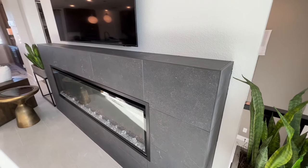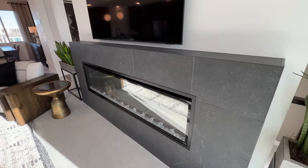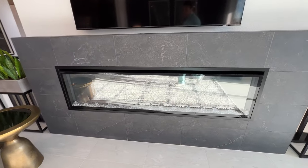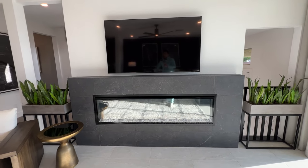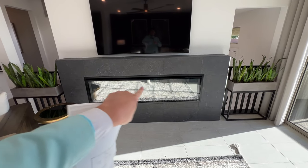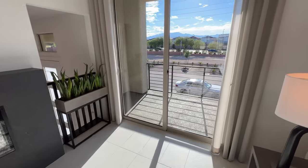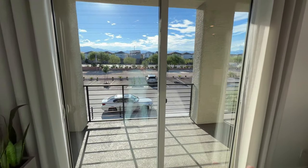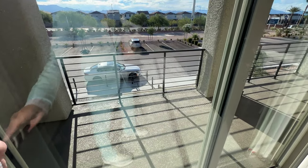This is a very nice mantle of your fireplace. The fireplace is definitely an upgrade, guys. See how they make it really nice because of those side-by-side plants. So this is what they told me is included in the price. You don't have to upgrade this, guys. It's already included.